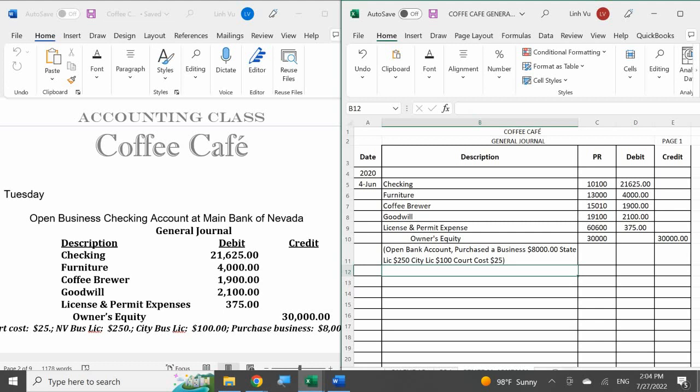Information. If you want to go into details, I wouldn't list out what those items are, like furniture was $4,000 and Goodwill was $2,100, because what are you doing again? You're repeating information that you already put in your journal. Is that necessary to repeat what you just put in your journal? It's just supposed to be an extra description trying to explain it. You already put that up there, so it'd be redundant.